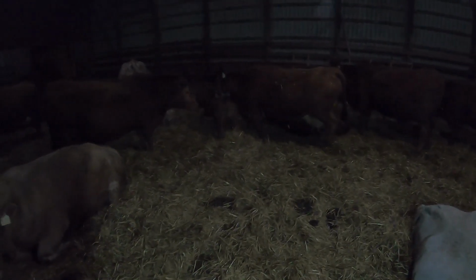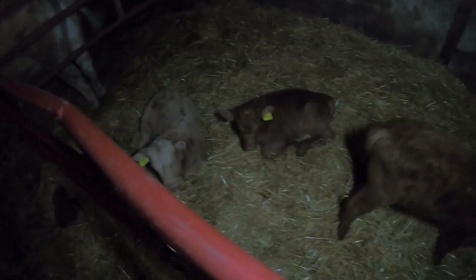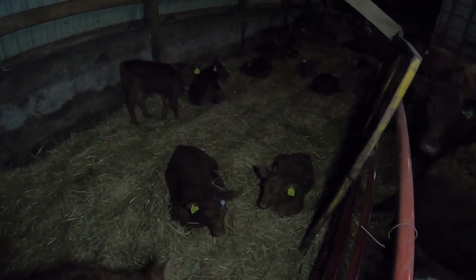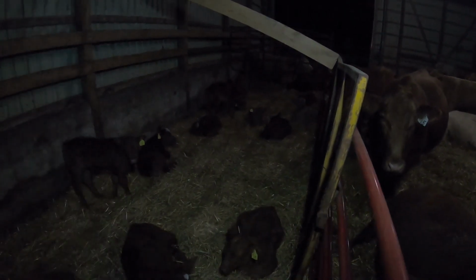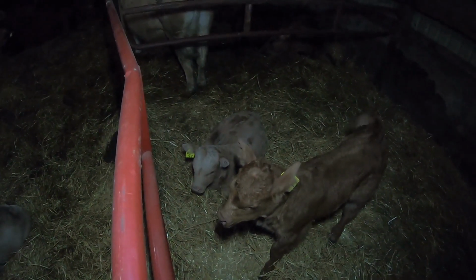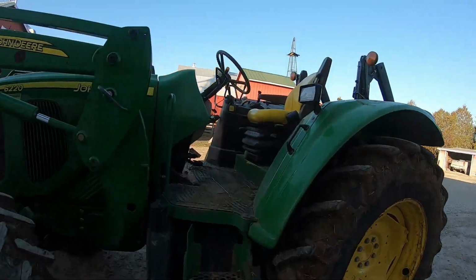So we're gonna find another cow you're gonna see calve here yet. So here's the little playpen they're in. We got 2, 4, 6, 8, 10, 12, 14, 16 of the babies in there. They just go in there by themselves. No instruction required.